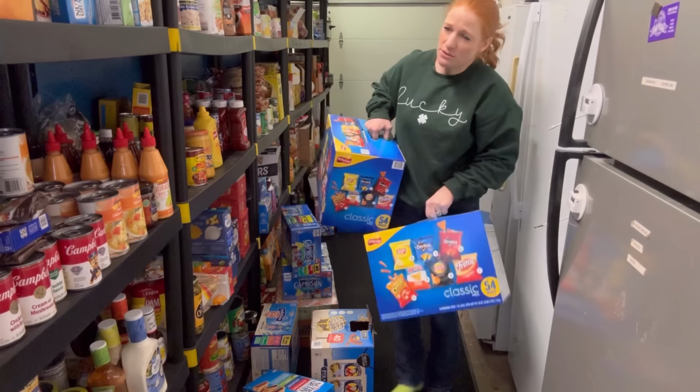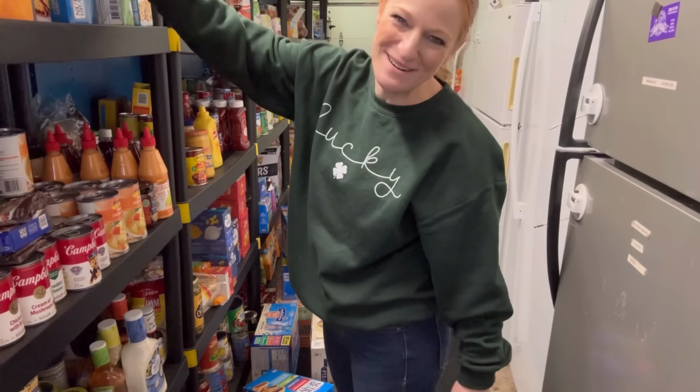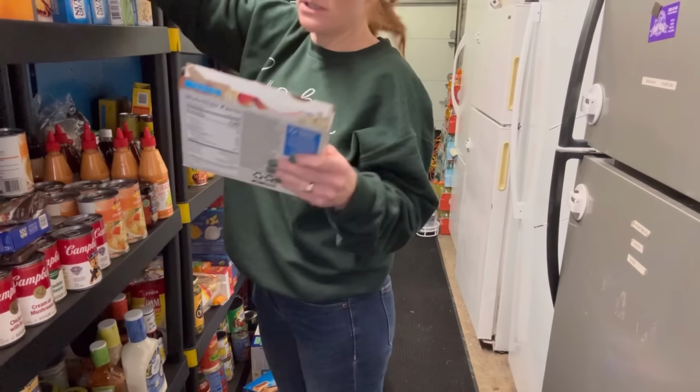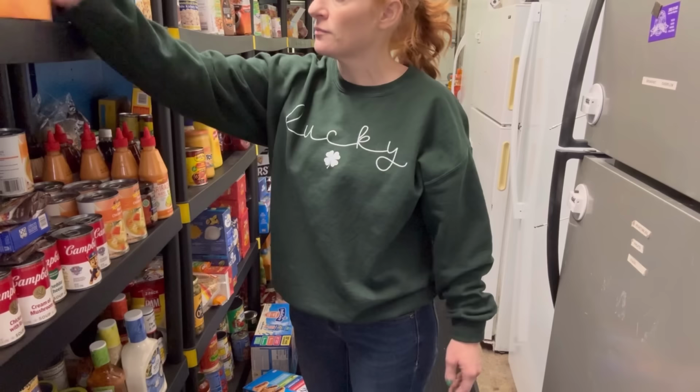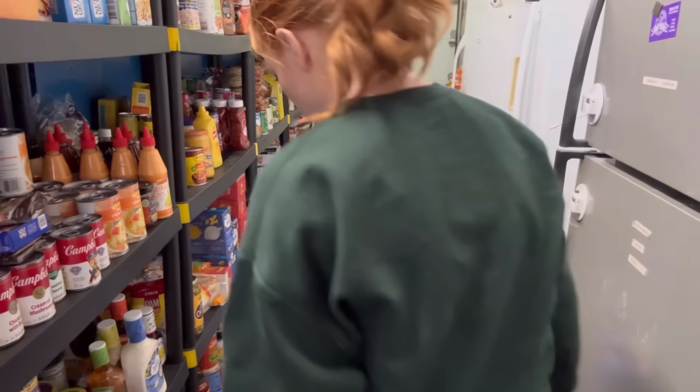A bunch of stuff goes in the indoor pantry though. I'm gonna bring some chips in. I like to keep those inside. I'm gonna bet we're gonna find some empty boxes here. Okay, no. I mean, there's one in there and there's two in here, but I don't wanna combine them because they're different flavors. Pistachios, I'm gonna put in the inside pantry. Forks and spoons inside because I need them for packing lunches. The cereal goes in the inside pantry.